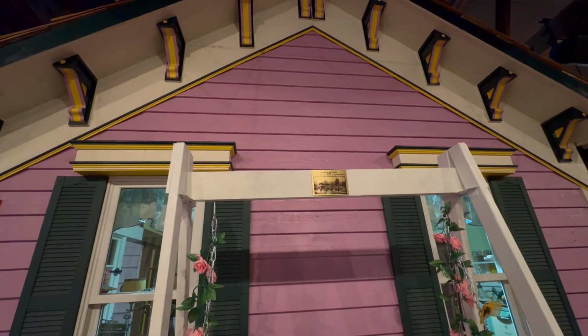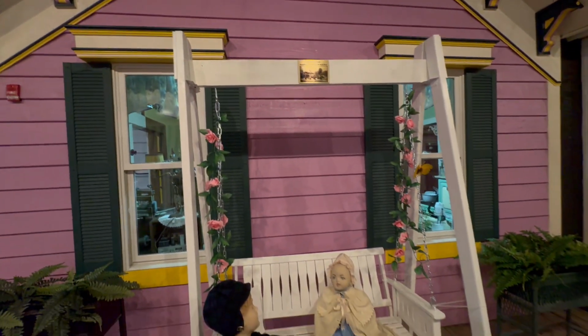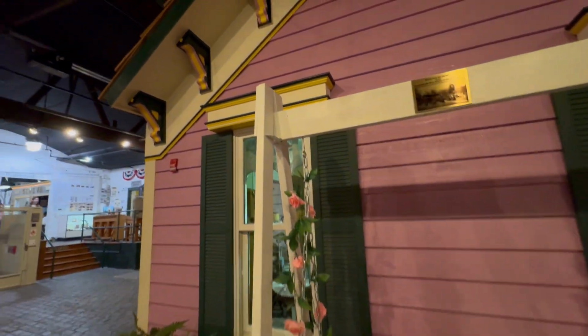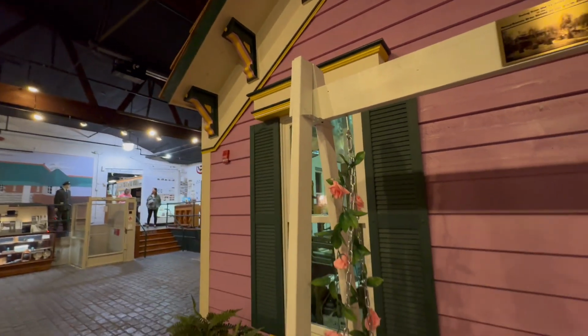The Bonnie Bar Estate on the North Shore. It's not that fancy. Looks like they just went to Home Depot. Bought a couple brackets, a couple 2x4s.